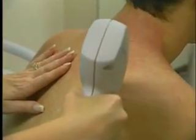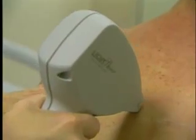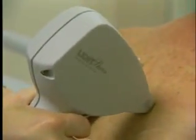I had a test patch done last Friday to see how my skin would react to the machine, and it reacted very well. It's got a cool tip at the end of it, so that was much more comfortable. It wasn't painful at all. I could just feel that something was happening. I was concerned that it was going to hurt, which is a little bit funny since I would go in and get it ripped off. But actually, the procedure itself was very short, and it was even less painful than going and getting it waxed with the cream that they put on beforehand. That's like a topical anesthetic.